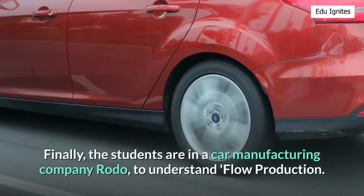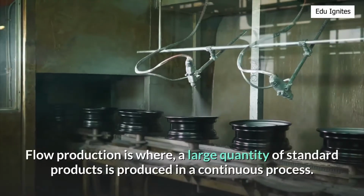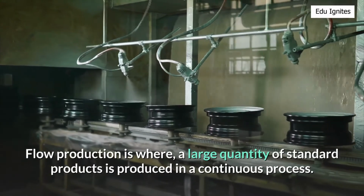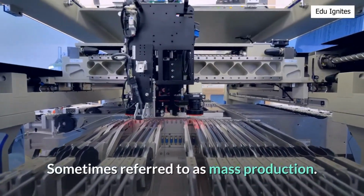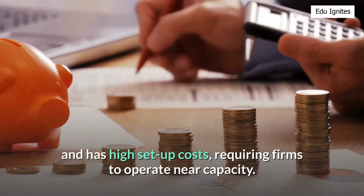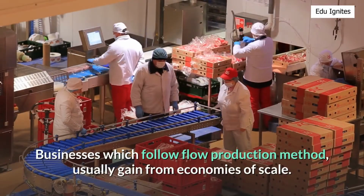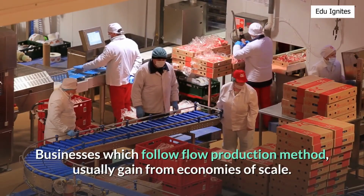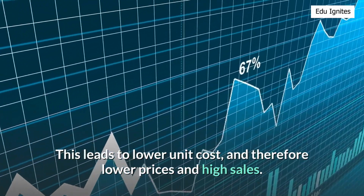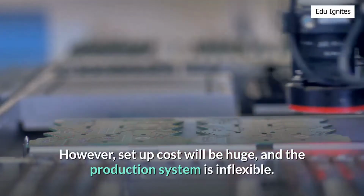Finally, the students are in a car manufacturing company, Rodo, to understand flow production. Flow production is where a large quantity of standard products is produced in a continuous process, sometimes referred to as mass production. Flow production is highly capital intensive and has high setup costs, requiring firms to operate near capacity. Businesses which follow flow production method usually gain from economies of scale. This leads to lower unit cost, and therefore lower prices and high sales. However, setup cost will be huge, and the production system is inflexible.